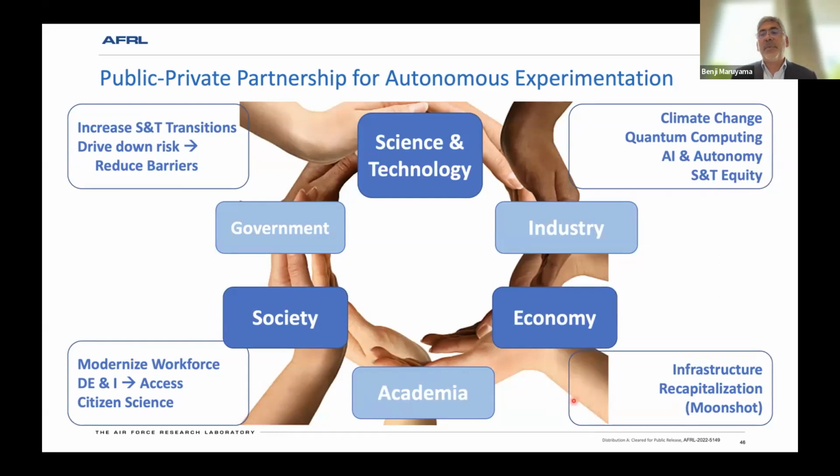And finally, we can think about what's needed to do this, which is a true recapitalization. We do not have the hardware infrastructure, the software infrastructure, the human infrastructure to do all the things that we need to do. And so it's going to take quite a bit of investment to make that happen.